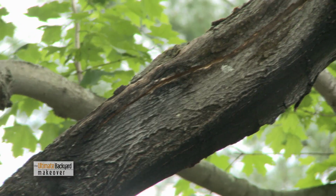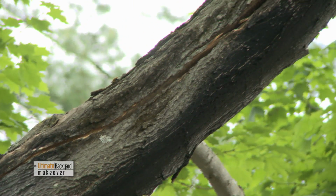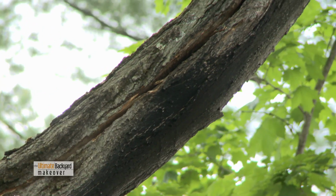Whenever you've got a licensed arborist on site, it's a great idea to have them walk the property to try and identify any other potential problems, come up with a plan of action. Marshall, what'd you find? In this sugar maple in the front yard, we have a large lateral split in one of our limbs. While we're here on site, we're going to remove it safely.